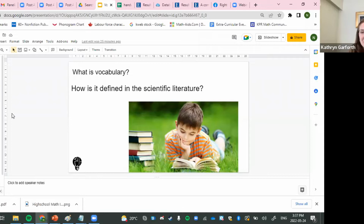There's also the difference between expressive and receptive vocabulary, right? Are we talking about words that students understand enough when they hear them?